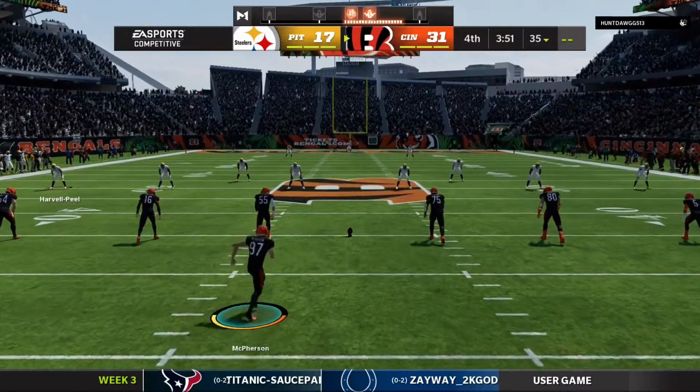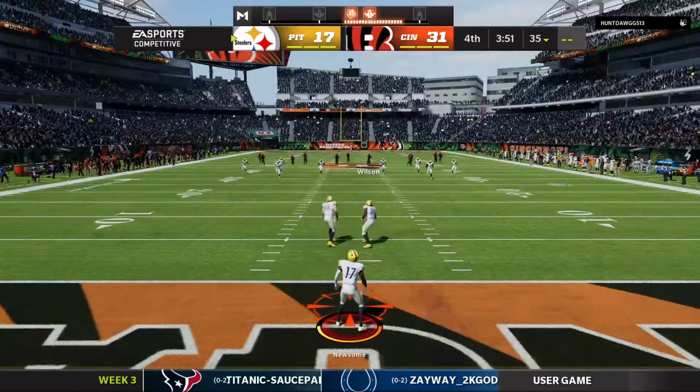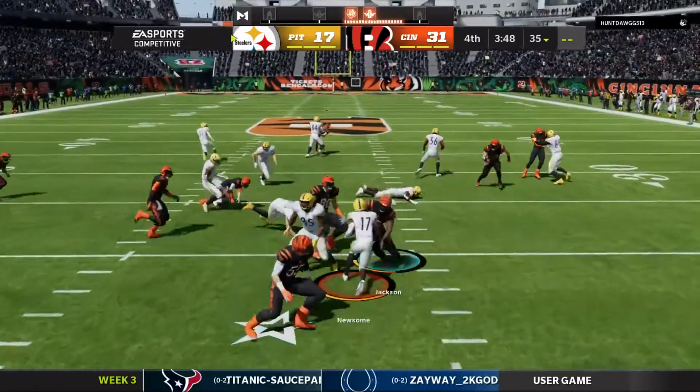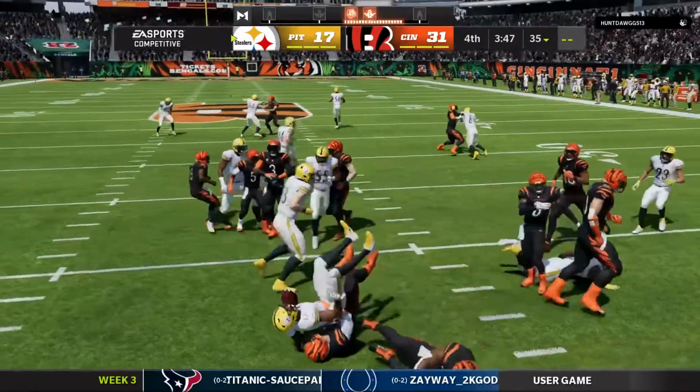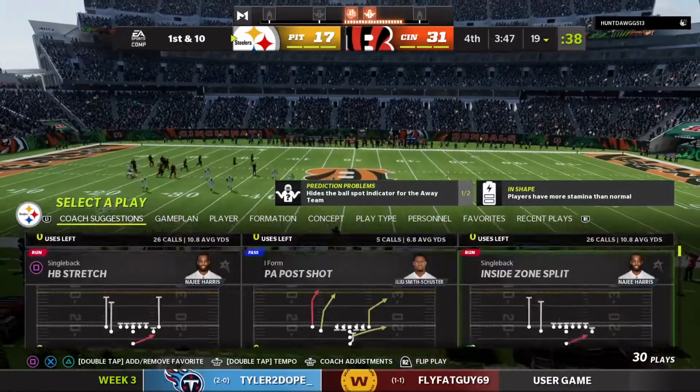So after the made field goal, here's McPherson to send this one away. From a yard or two deep, here comes a return. And only able to get this to the 19, so probably should have opted for the touchback.